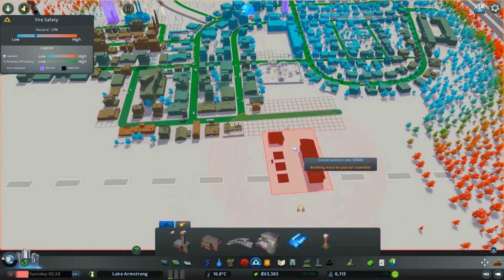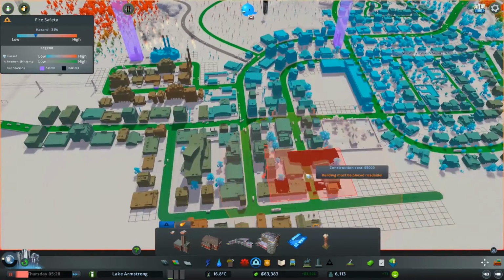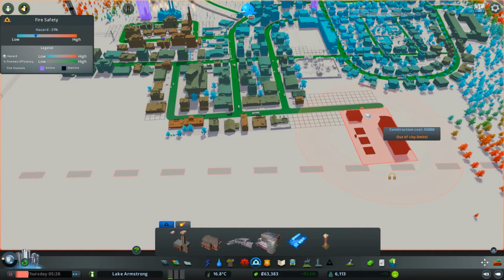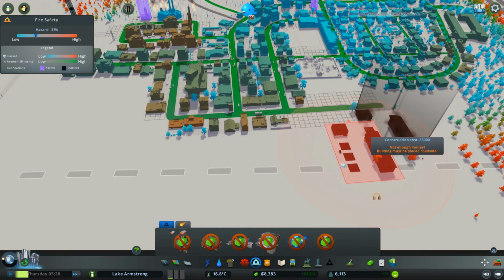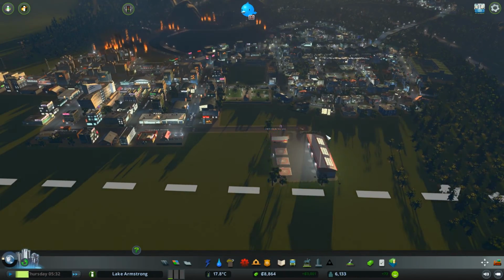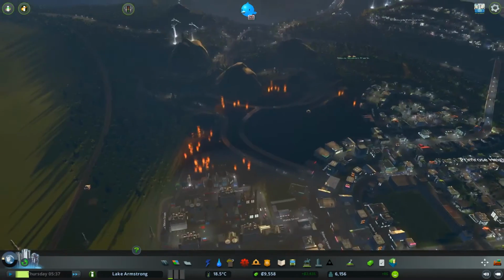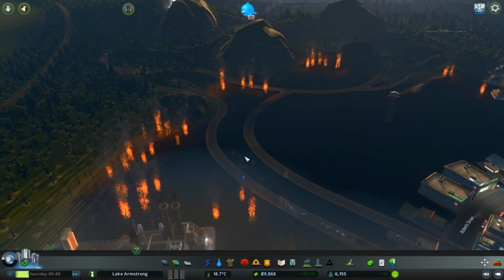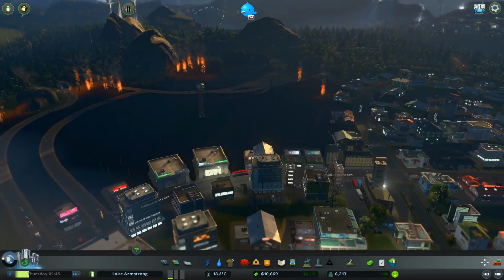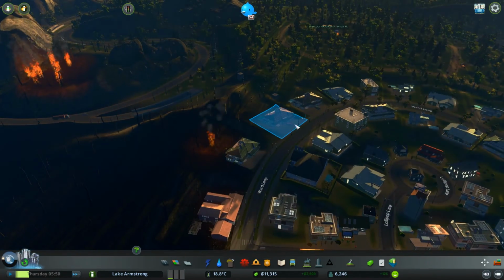Fire helicopter depot. Where can we put it? Out of city limits. I can put it right there. It'll need water, though. Well, what I might have to do is get in there and replant that forest, because that's unfortunate. Hopefully it doesn't get into our park.